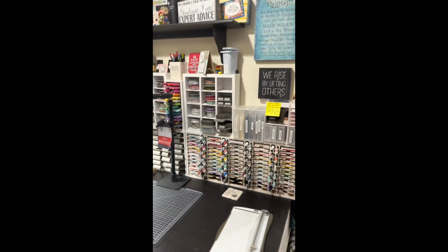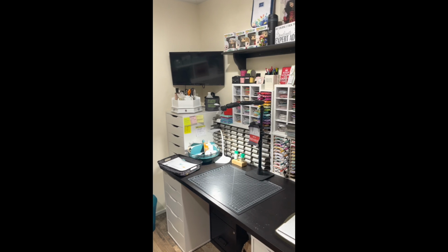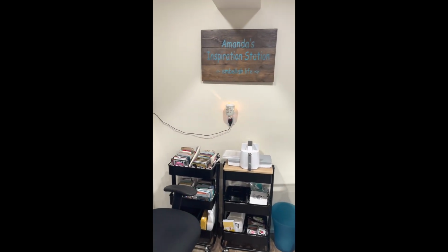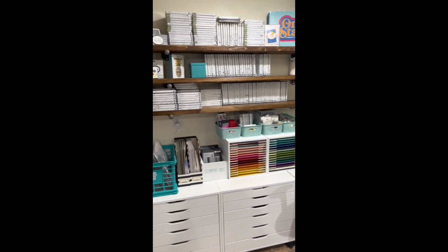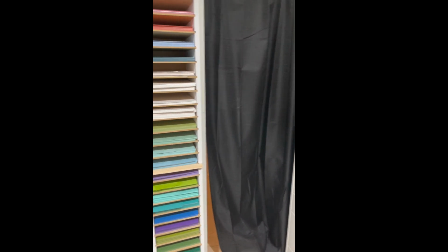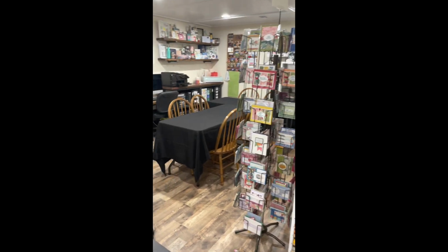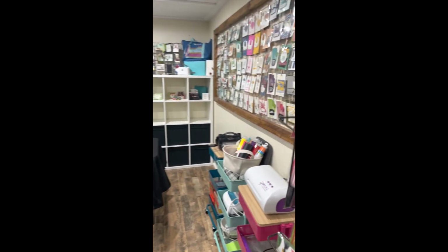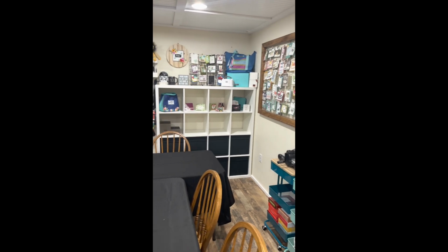I'm going to go around again here. So this is my desk. And my wall. And the back side. My closet. My paper. My card rack moving into here. We have this. Lots of fun things.